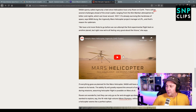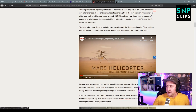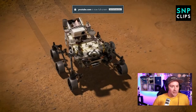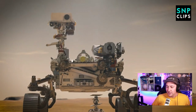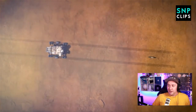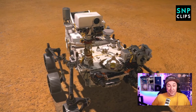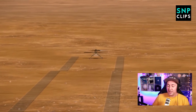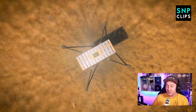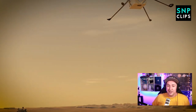Ingenuity has been test flown on Earth. So this is the thing, the Mars helicopter. Let's do a little full screen here. This little Mars helicopter, it's pretty freaking sweet. So check this out. It drives away. It's just like, all right, let's boot this baby. It goes to a certain distance away and observes the helicopter. The helicopter fires up. Little solar cells on top make sure it can continue its work after it lands. And then it flies up.